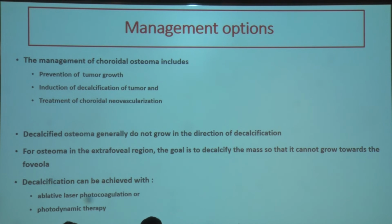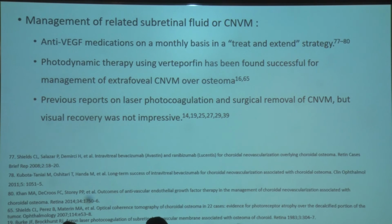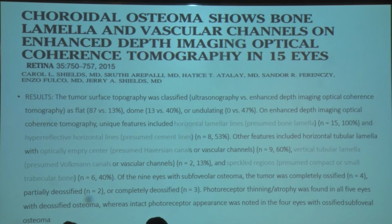Now this case presents a twofold problem. There is a CNVM which is easy to treat, with multiple repeated anti-VEGF injections, but the other problem was the choroidal osteoma component, which if it reaches the fovea can lead to further vision loss. So for that, ablative laser photocoagulation or photodynamic therapy can be tried. So again, as I explained, it's a twofold problem, and we need to treat both the CNV and the underlying problem in this particular case.